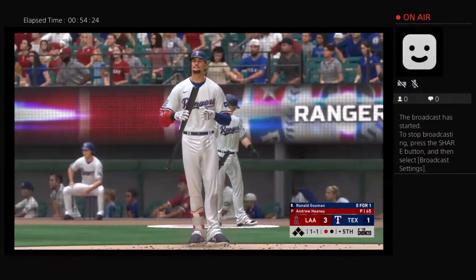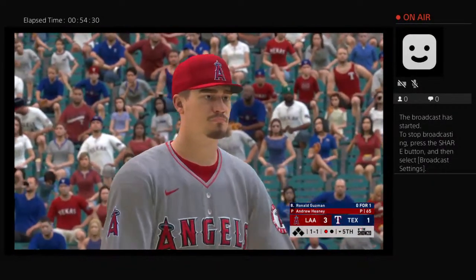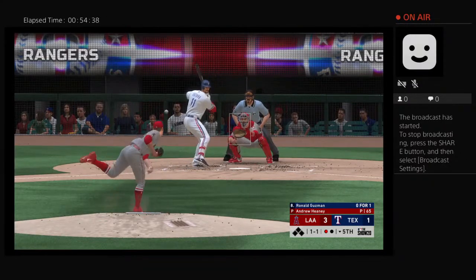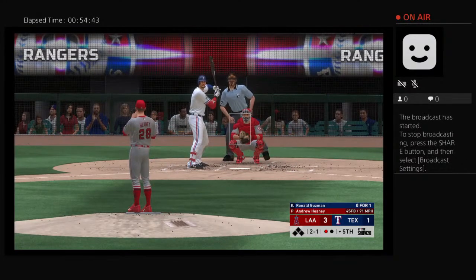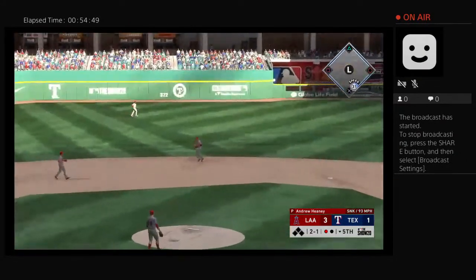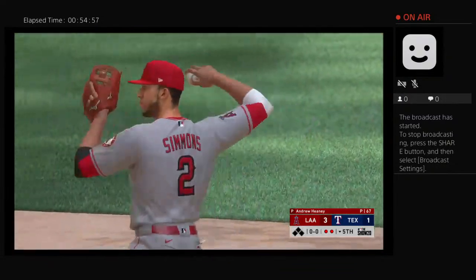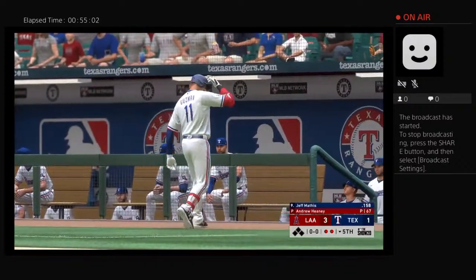A 2-1 count to the Rangers first baseman. Hit to short, taken in by Simmons. And that's the second out. The catcher number 2, Jeff Mathis. So next to the plate for Texas, Jeff Mathis. He drew a walk his first time up. The pitch. This one's outside, quite a bit off the plate that time.